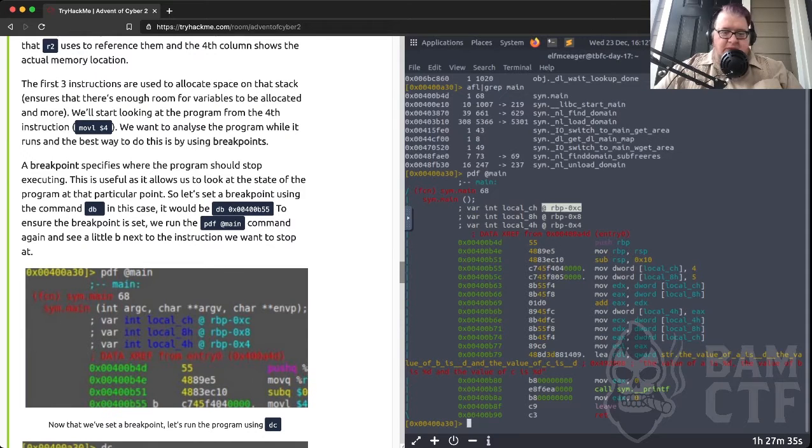All right, so as we go through the instructions, it tells us to set the breakpoint here when we're moving the number 4 into the variable local_ch. So that's one of the variables defined up here. So that's this instruction. There's the address, so we can see it's the same address they tell us to use here. We use the db command to set a breakpoint.